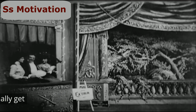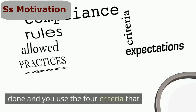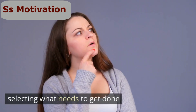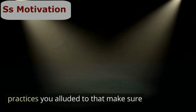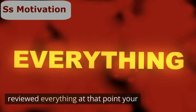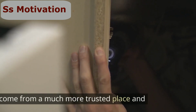So in this final stage, things actually get done, and you use the four criteria that we should consider to help us in selecting what needs to get done. Well, the best practice at this stage is to do all the prior best practices. You alluded to that. Make sure you've captured, clarified, organized, and reviewed everything at that point. Your decision about what you do is going to come from a much more trusted place.